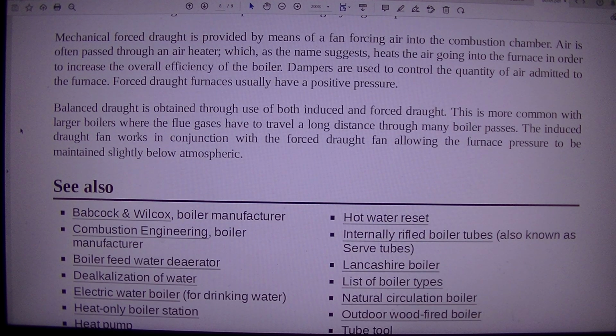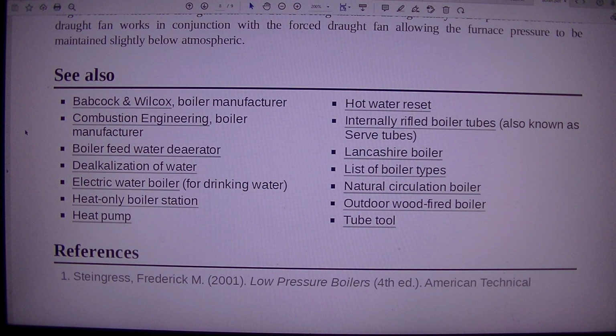Mechanical forced draft is provided by means of a fan forcing air into the combustion chamber. Air is often passed through an air heater, which, as the name suggests, heats the air going into the furnace in order to increase the overall efficiency of the boiler. Dampers are used to control the quantity of air admitted to the furnace. Forced draft furnaces usually have a positive pressure. Balanced draft is obtained through use of both induced and forced draft. This is more common with larger boilers where the flue gases have to travel a long distance through many boiler passes. The induced draft fan works in conjunction with the forced draft fan, allowing the furnace pressure to be maintained slightly below atmospheric. See also Babcock and Wilcox, boiler manufacturer.